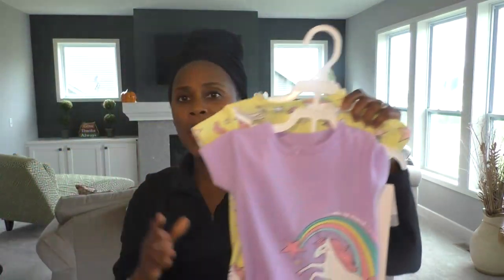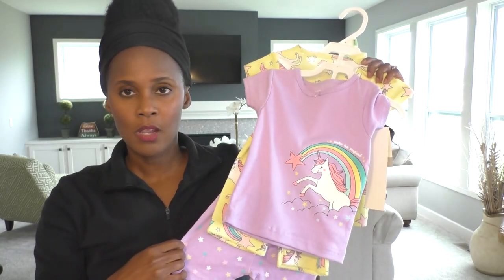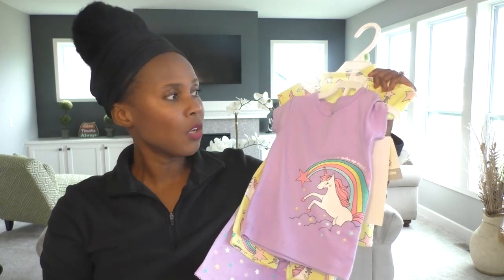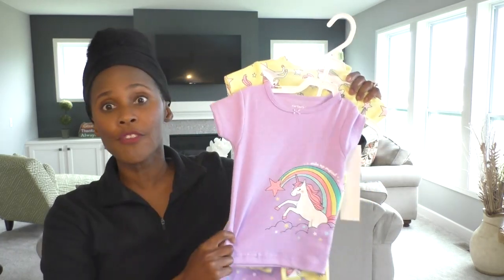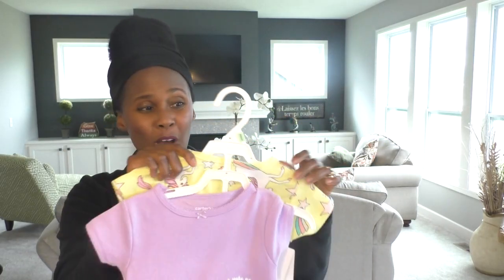How cute is it? And they had a ton. Let me repeat that. They had a ton of these. They had them in different colors. Now, if we were staying in a warmer climate, like guys, we are in the Midwest. So I wasn't gonna buy more. But if we were living in Louisiana, Florida, you know, someplace where it's nice and warm all the time, I would have stocked up on these. They had a bunch of them in different styles and colors, and they were all for about $4.